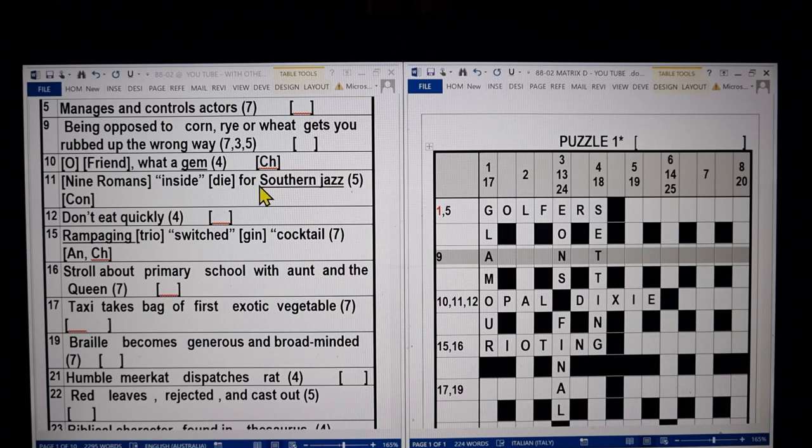Okay. All solved. How did you go? 9 across, being opposed to corn, rye or wheat gets you rubbed up the wrong way. Let's see, flags. Wrong way, could that be a flag? Reversal? Maybe, don't know. Being opposed to, it's a bit long, isn't it? It looks like there's surely going to be different fodder here to add in somewhere. Well, we'll have to just have a go at it. Being opposed to, let's try that for the key. What's being opposed to? You're against, aren't you? Oh, look at this, you've got an against there.